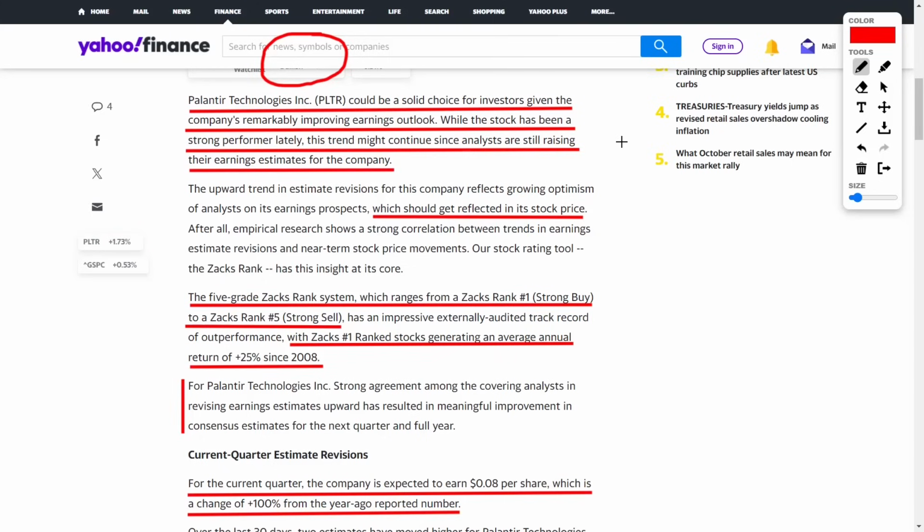So let's dive into what professionals and experts are saying about this particular company, and you should also know that it's good news in general that analysts, experts, and financial reporters are all reflecting very positive earnings estimates for the company's upcoming earnings results, which should reflect positively in the PLTR stock price.